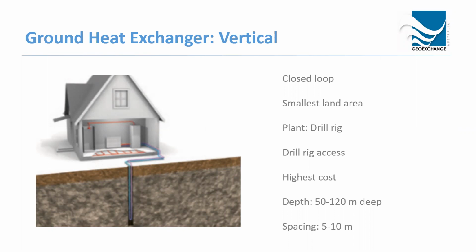Make sure the homeowner also understands it and knows about it, so that they're not devastated when they see you tracking a machine across their lawn.